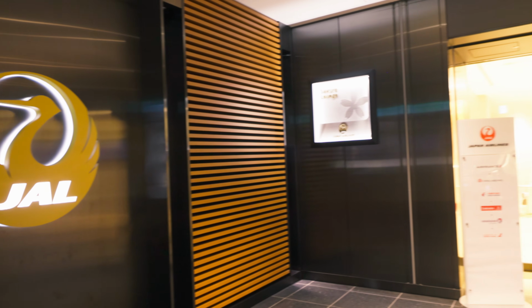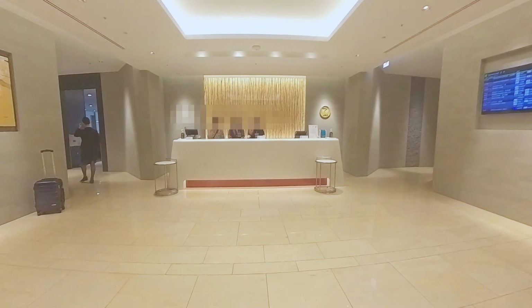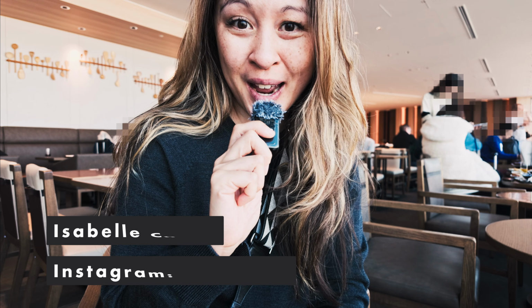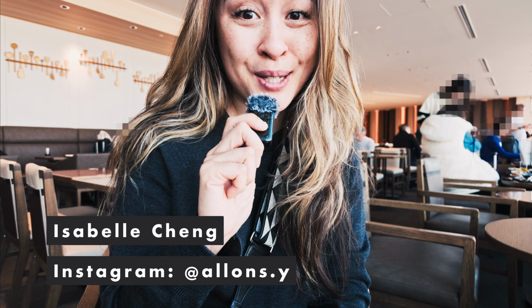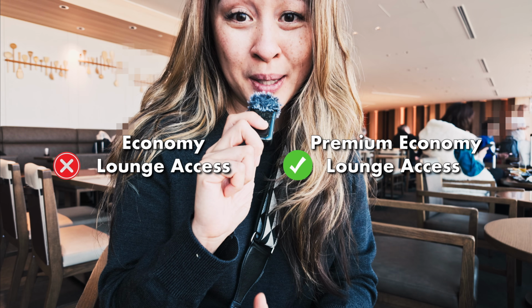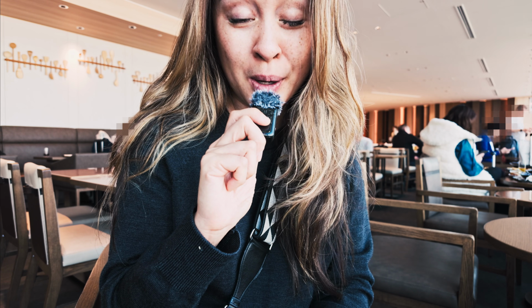And after checking in our bags and clearing security, it's now time for us to check out the lounge. Hi, so I am currently here in Japan Airlines Sakura Lounge here at Tokyo Haneda Airport. And this is where the premium in Premium Economy starts because Japan Airlines does provide lounge access for Premium Economy passengers, which is actually a really big deal because it's way more common for airlines to not provide lounge access for Premium Economy. There's only a very small handful of airlines that do this, and luckily for us, Japan Airlines is one of those airlines.